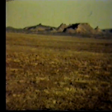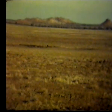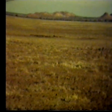Just a few of the scenes up on the Warburton run of the ranges. These are the ranges that carry the opal. This country is very dry at the moment, but in good seasons is beautiful and green.